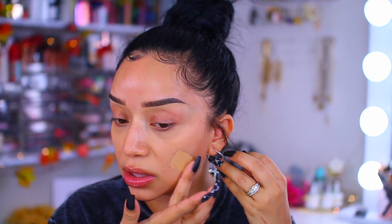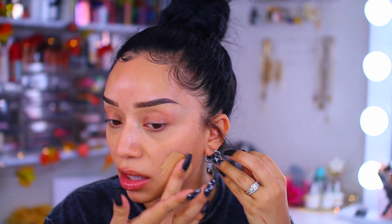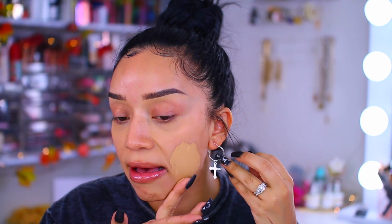I'm going to go ahead and mix my two shades on my little face palette. Now, something that I do have to warn you guys is that this foundation does oxidize. I noticed that when I wore it for the first time. I noticed oxidizing on my skin, which is why I like to mix both of these. So just be aware, I would suggest for you guys to get maybe a shade lighter than what you normally use, or to get two shades. I mean, they're only $9.